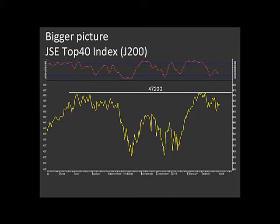Now, we've pulled back a bit from that area over the last month or so, and the consolidation that we've seen has actually been a relatively healthy consolidation, and it's allowed the stochastics to get a little bit oversold. That consolidation looks to me like a bull flag type of pattern. And typically these are continuation patterns within a trend.